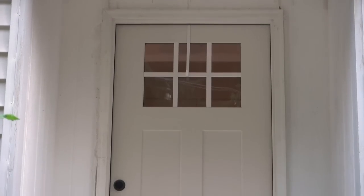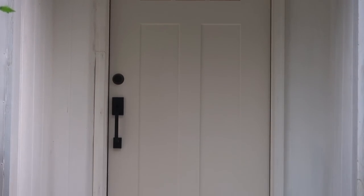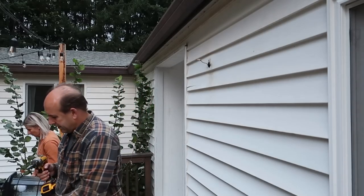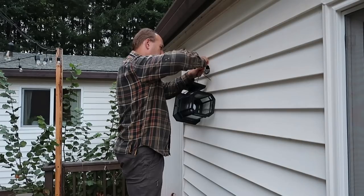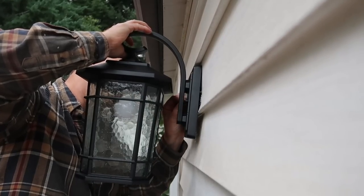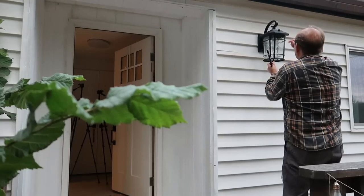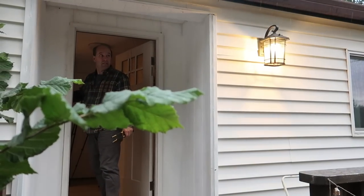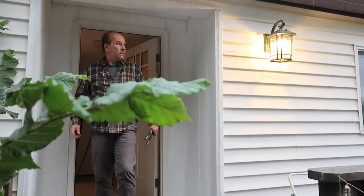But so that's how our porch ended up. And it's just a primer, so we still have to paint more. But we started to have some rain, so we have to stop with this project. Nice! Yay!